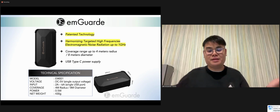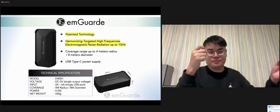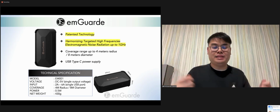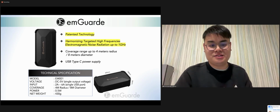And you can power up the emGuarde by using a Type-C power supply. It's provided as a cable coming from your emGuarde. So it's actually portable. You can just go anywhere with your emGuarde and there is no issue. You can just plug it in with the right adapter. And this is the spec.